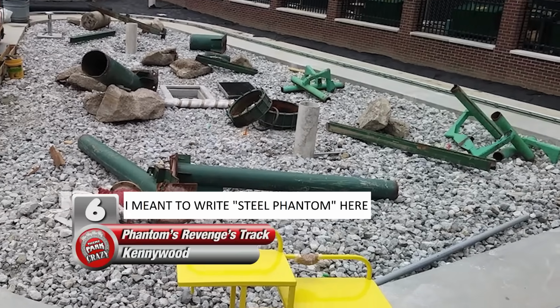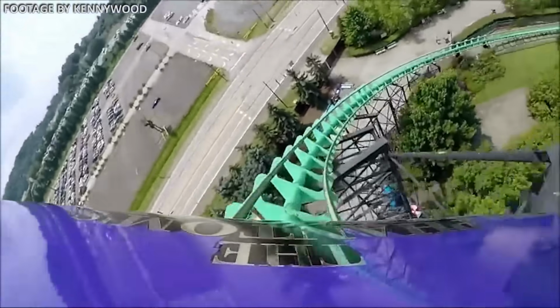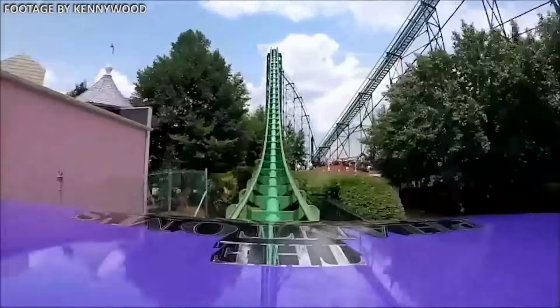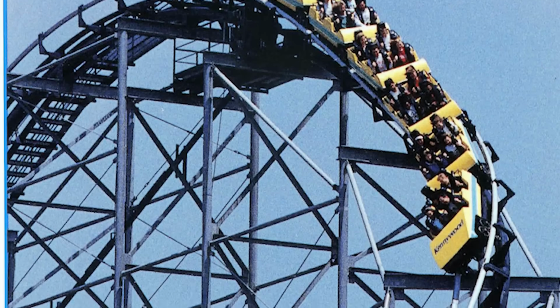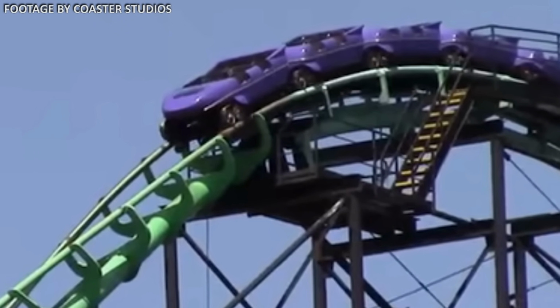Number 6. Track pieces of Steel Phantom at Pennsylvania's Kennywood. Phantom's Revenge is often regarded as one of the greatest roller coasters on Earth, providing high-speed thrills and amazing airtime. However, there was a time when it was far from beloved. While on board Phantom's Revenge, you may notice the shape of the track changes following the lift hill.